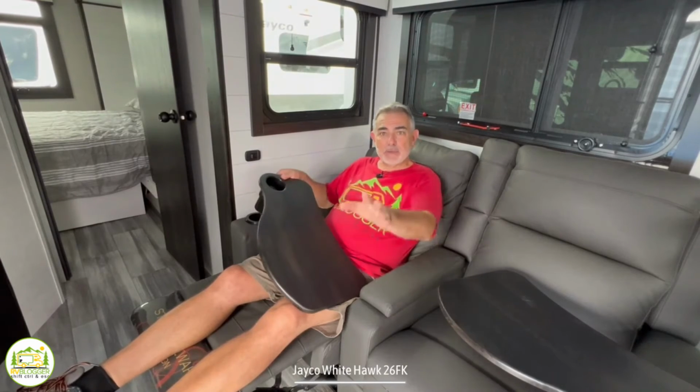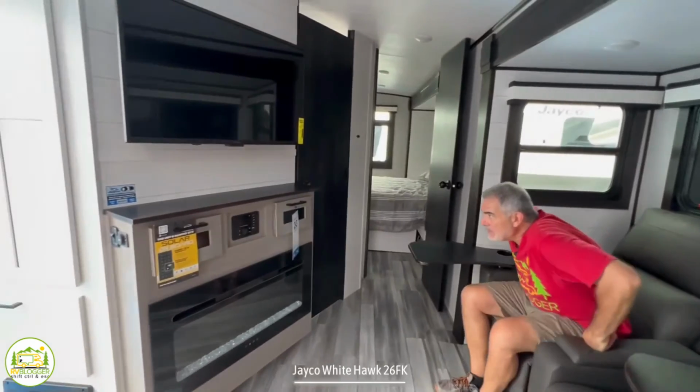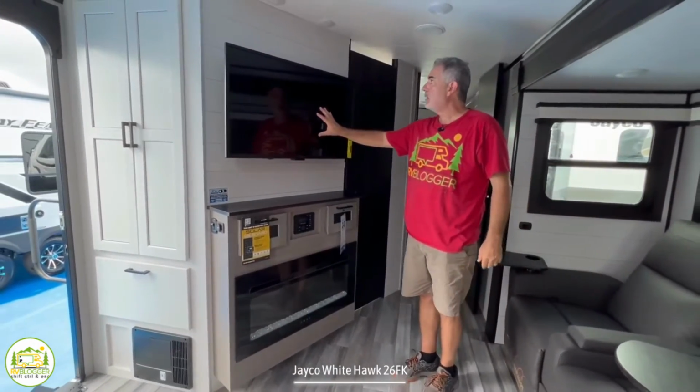And if you don't like this style of table, you can just remove them, just pop them right out, and get your freestanding table and set it up in front of you, and you can sit here and have a meal that way as well. I don't know, there's a lot of options here that you can do. I really like it. These seats are very comfy, and they're in a perfect spot right across from your TV and fireplace location. Now, the TV mounts on the wall above.